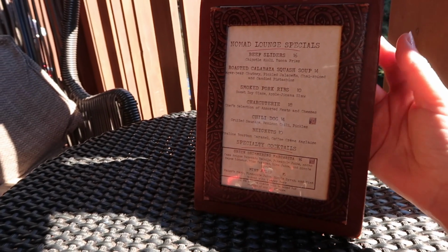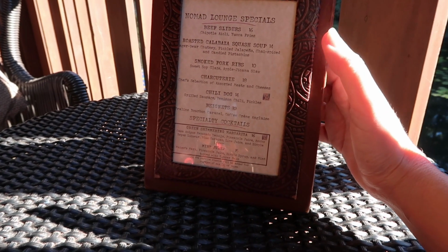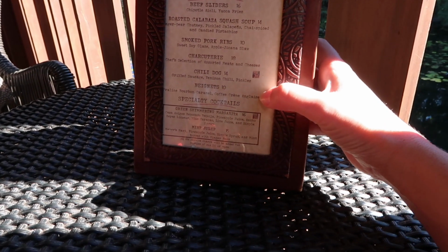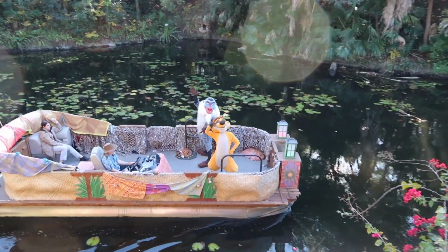Here's some of the specials, the beef sliders, the squash soup. Oh my gosh, it's hard to choose because I love it all. Oh, they have beignets. I hadn't seen that here before. Some of the special offerings this month include a mint julep and the beignets that I noticed on the menu. The little Mardi Gras celebration, so I went ahead and ordered the mint julep. How cool!